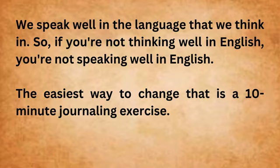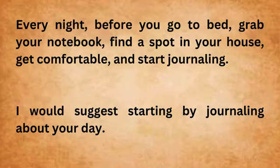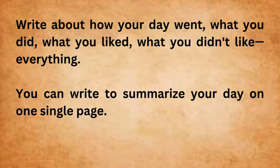The easiest way to change that is a 10-minute journaling exercise. Every night, before you go to bed, grab your notebook, find a spot in your house, get comfortable, and start journaling. I would suggest starting by journaling about your day. Write about how your day went, what you did, what you liked, what you didn't like, everything. You can write to summarize your day on one single page.